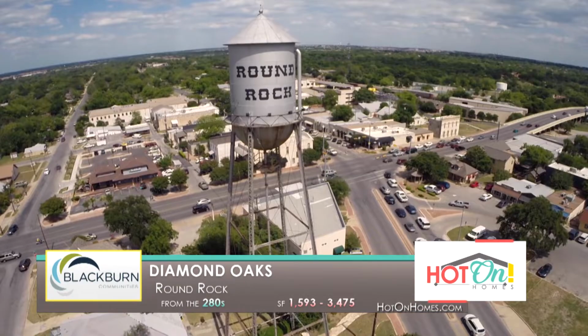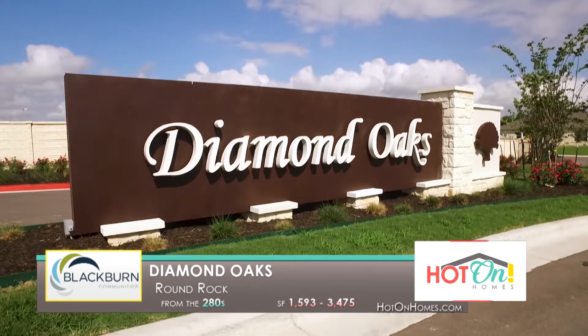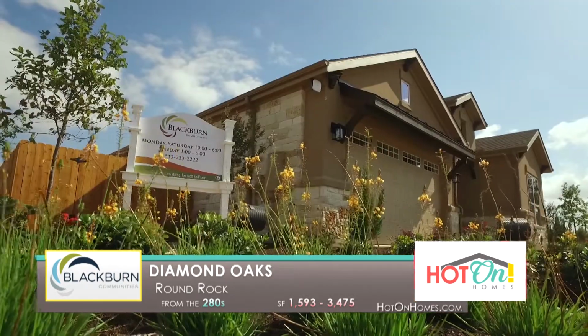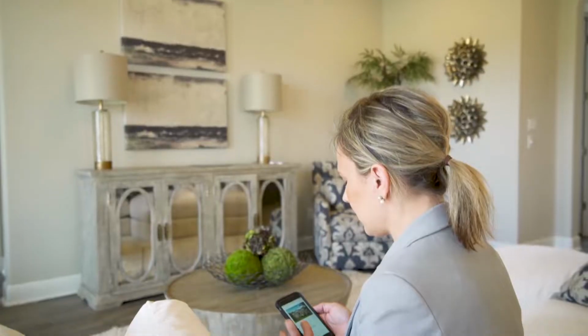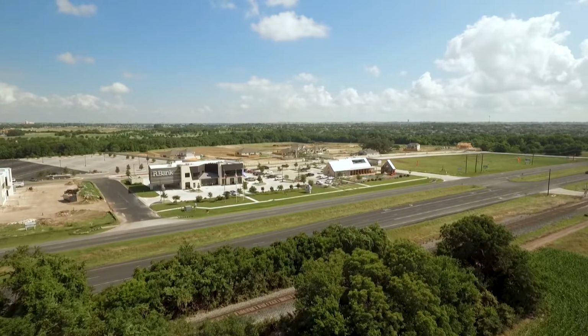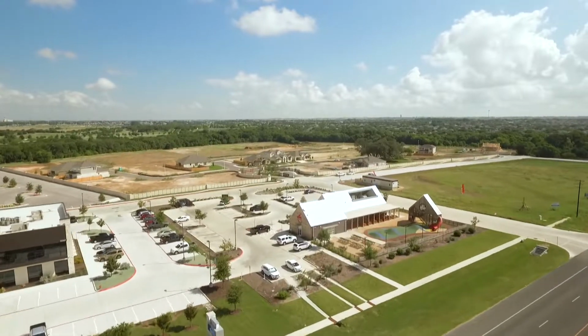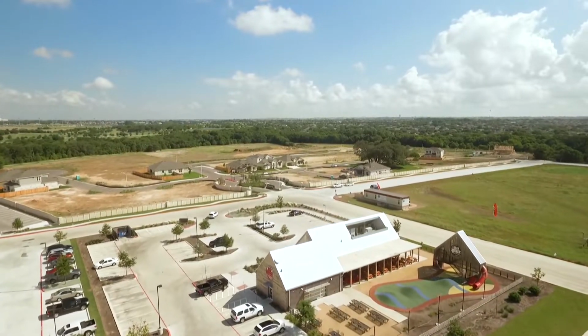A world of activity and convenience awaits you inside the gated Blackburn community's neighborhood of Diamond Oaks. Diamond Oaks is a unique neighborhood where residents relax, rejuvenate, and reconnect. Located in the heart of Round Rock, Diamond Oaks is more than just a community. It's a neighborhood with amenities right outside your front door.